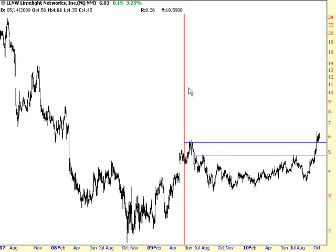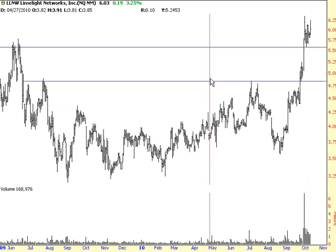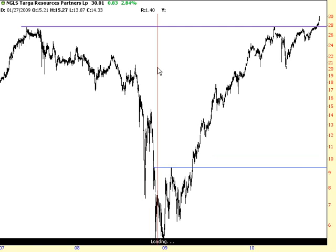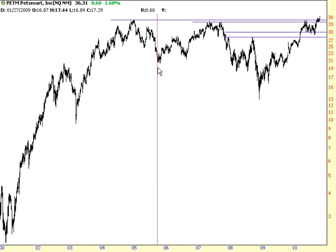Limelight Networks, LLNW. I believe this is a competitor to, I forget, ARBA, yeah, ARBA, Arviva. But we have extremely nice increase in volume recently, as well as a very pretty breakout. I really like this pattern. This is the kind of stock that I think could do really great things over the next year or two. NGLS, Petroleum Development, PETD. Surprisingly, very involved in natural gas, but still a very strong stock.